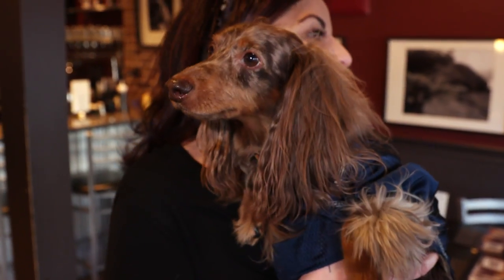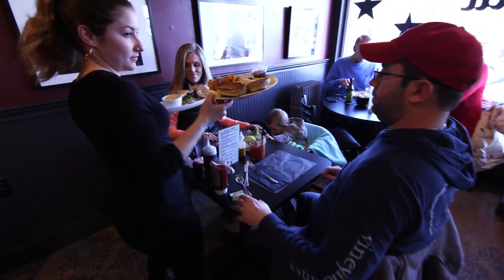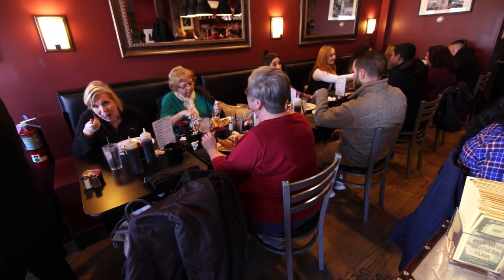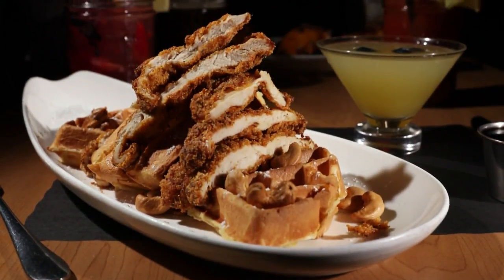Named after Lisa's adorable dog, Dante's Kitchen is a small but spirited spot serving Southern-inspired breakfast and lunch in a festive, friendly dining room. Lisa grew up in Rhode Island, so when she decided to open her own restaurant, she wanted it to stand out, so her inspiration came from down south.